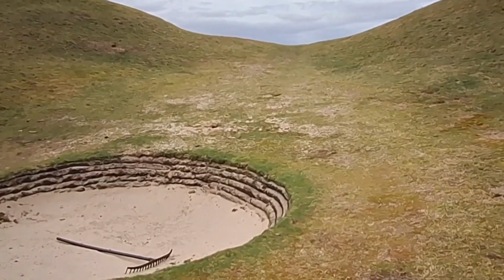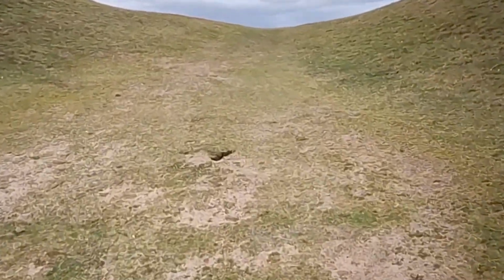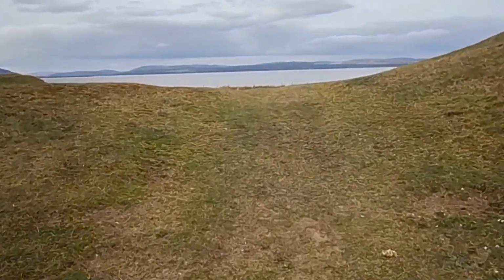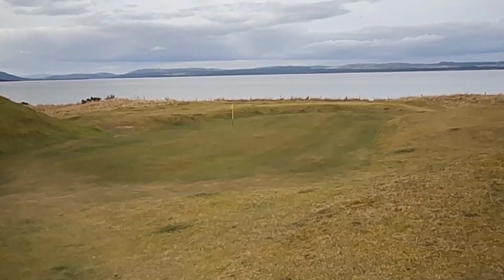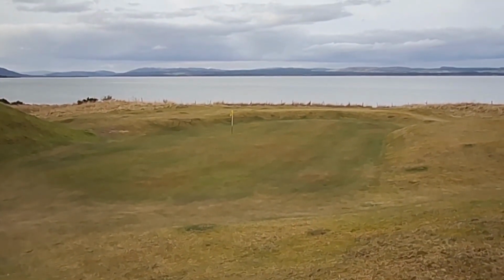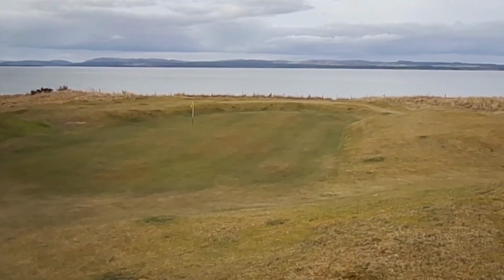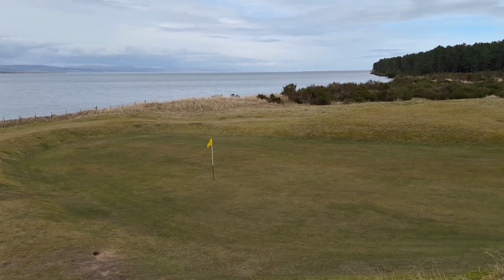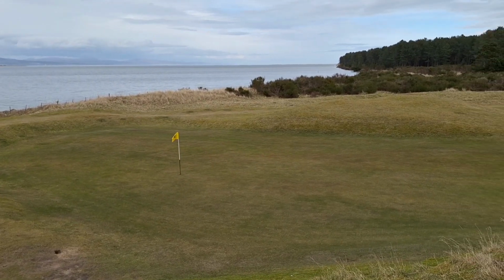Now this is the wow moment when I first came here. Walk up past the bunker. Let's see what the view's like today. There you go, there's the green down there. My ball at the back of the green in 3. Absolutely superb. I've come up one of the humps to the side of the hole. That's my favourite view of the course. I always take a photo from here.